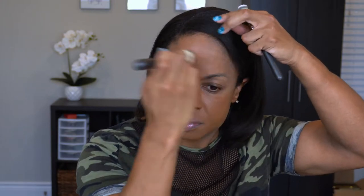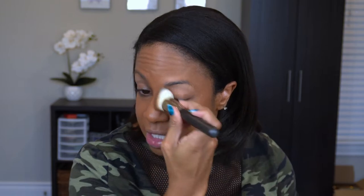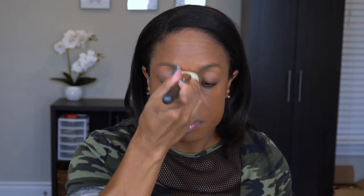Might need some help with this primer being this light. Yeah, this color is actually really good. It does have a little bit of a scent to it though. But I definitely like how my skin looks, and I do feel like it's blurring a little bit, so that's good. I just went ahead and added a little bit more to build the coverage.